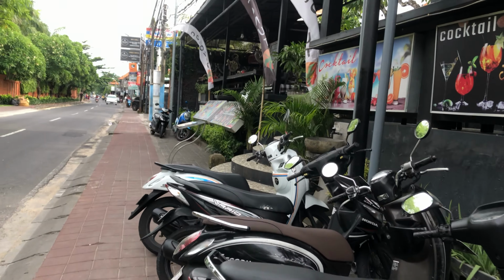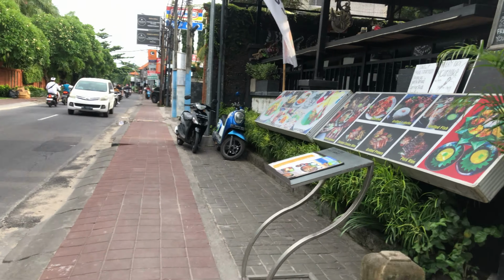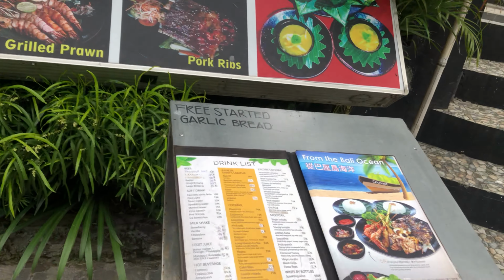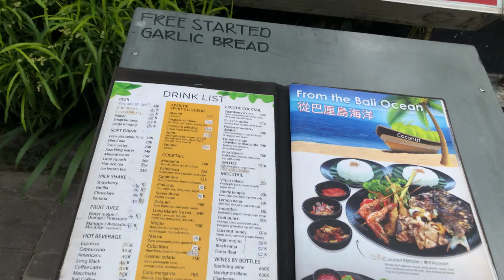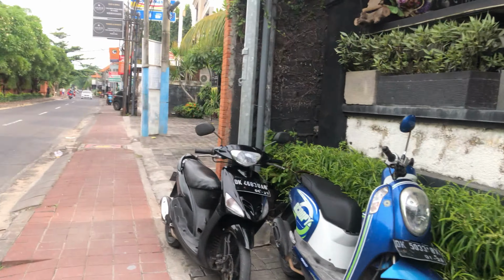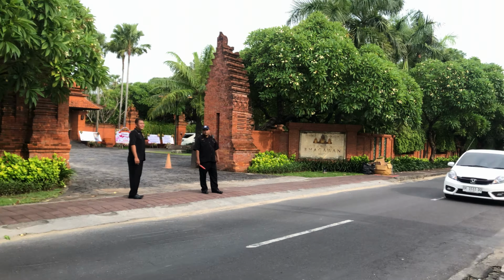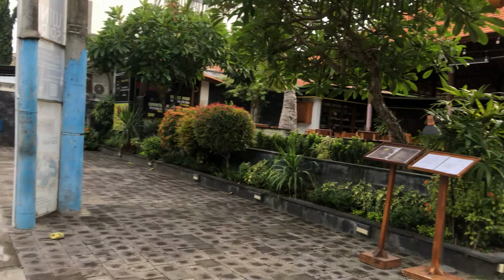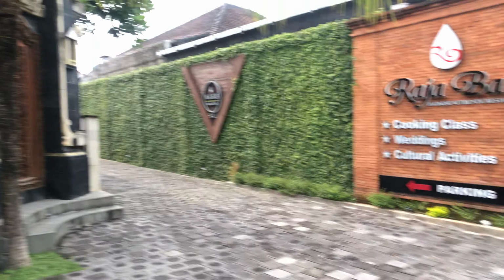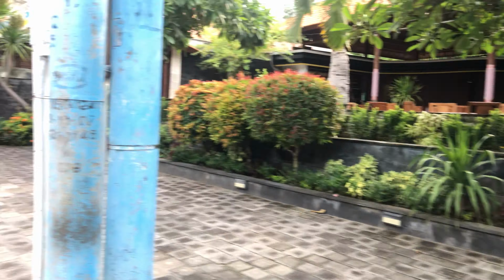Let's continue my journey down along Nusa Dua. This is a restaurant serving some interesting food. Grilled lobster. Oh, it's opposite another nice resort, I guess. Oh, it's the Raja Bali. It's actually famous for their Indonesian Balinese cuisine, authentic cuisine.